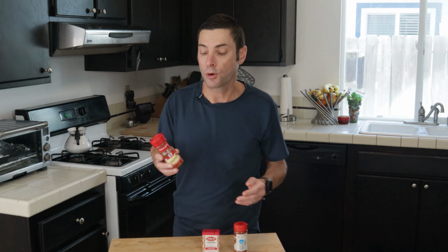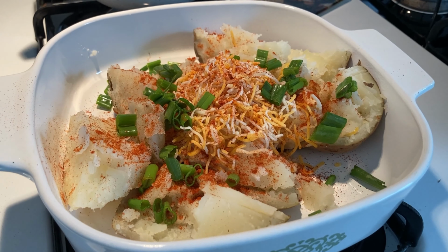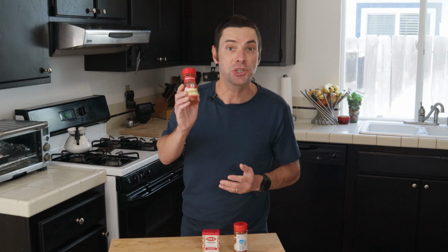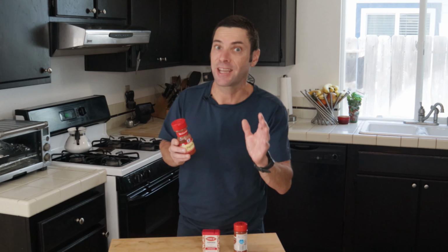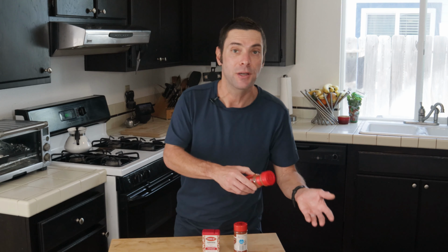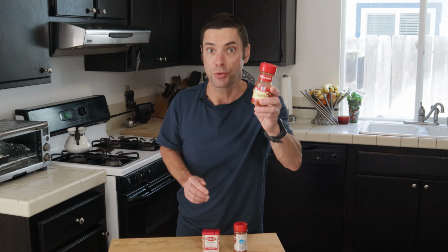Another awesome use for paprika is with potatoes. Whether it is a baked potato loaded with all your favorite toppings or even mashed potatoes, just shake some paprika on right before you're about to eat it. And again, it's going to give it a nice visual flair, and it's really going to up the level of that flavor. Whether it's hot, smoky, or sweet, paprika is really good on potatoes.